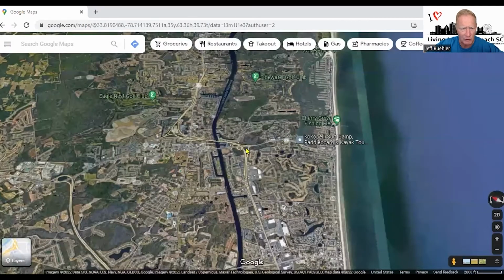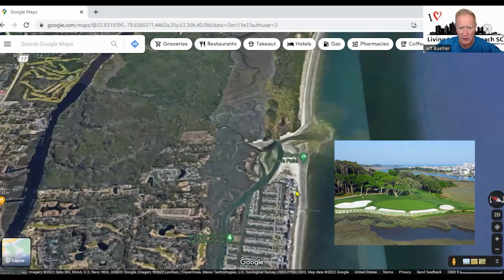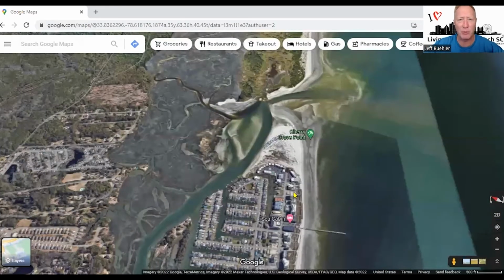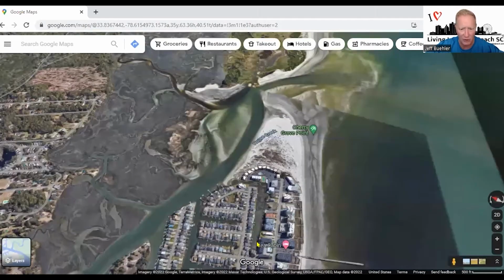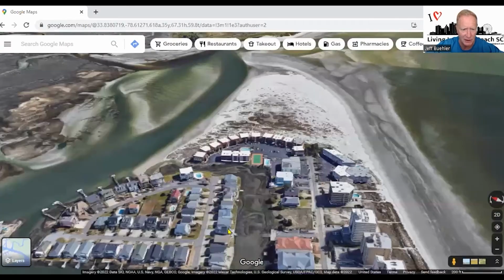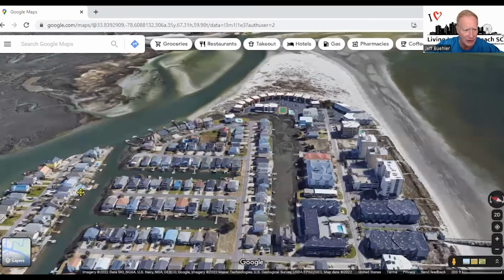And then we make our way, you've got Tidewater Golf. And then essentially, as far as the beach, here we went from one point, which was the point in Pawleys Island, and now to Cherry Grove Point. And there are some condominium complexes through here and some homes all along the inlets.